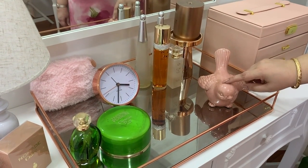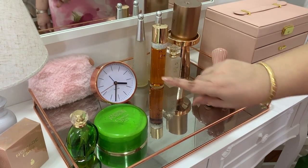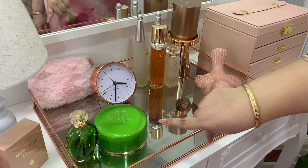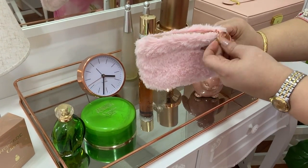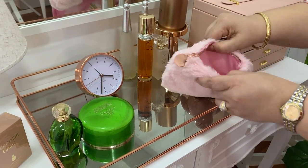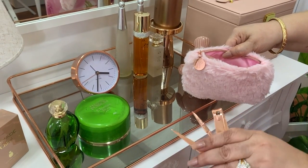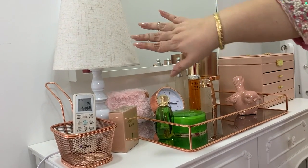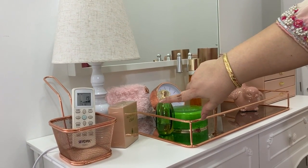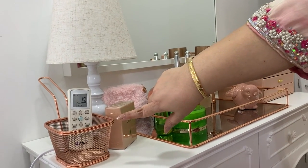Now let me introduce you to Delilah. Isn't she cute? So over here is the spray and tout set of Tender Poison I gave her, a rose gold clock, and this pouch with this beautiful zipper to hold a small pair of scissors, her tweezers, and nail clippers. Obviously, they are all in rose gold too. Then on this side is a table lamp, all in white, a small model fryer for her remote control, and a new perfume that she got from one of her friends.